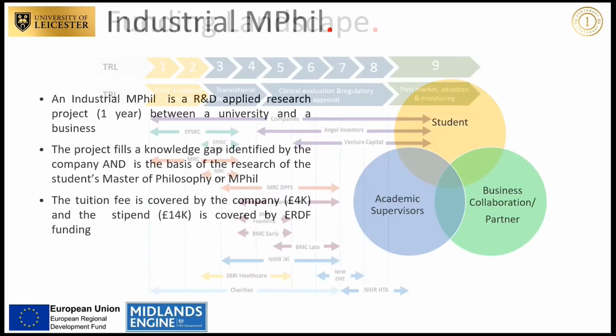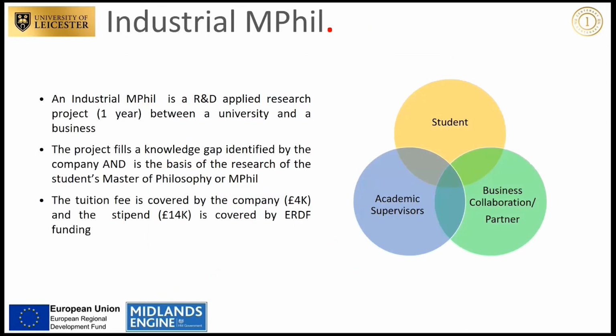One of the things that we are able to support, within an industrial MPhil, is de-risking. If you have an innovation project, we can get an MPhil student to work on that project for a year. That would take it from a concept to early market readiness.